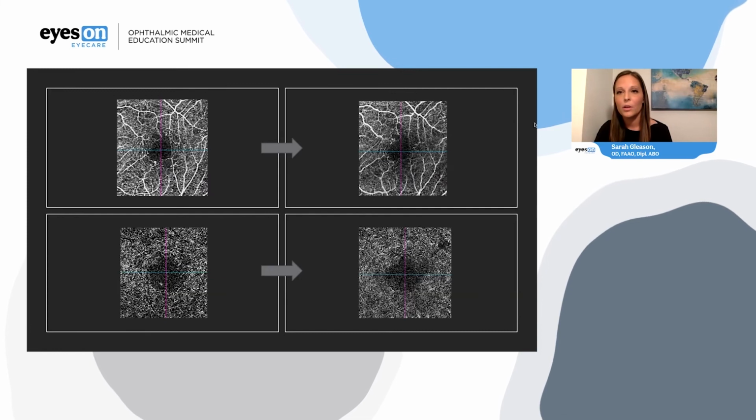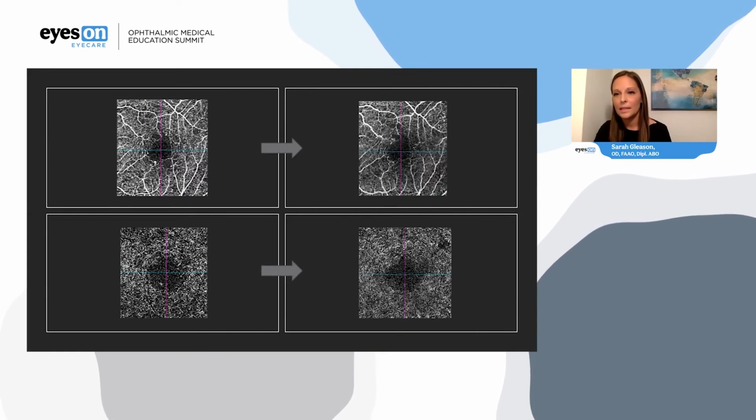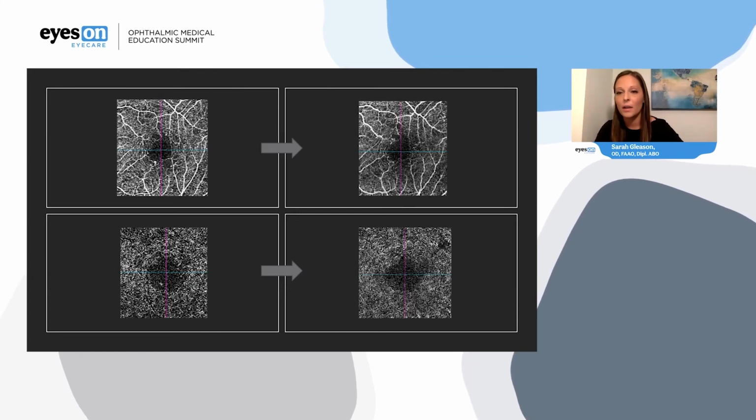So if you can notice, she has an overall reduction in capillaries. It looks just a little bit dimmer, a little bit less saturated on the right side of the slide. And you can appreciate how the foveal avascular zone is widened, and she has these areas paramacularly of capillary dropout documented.